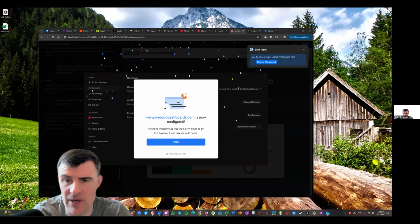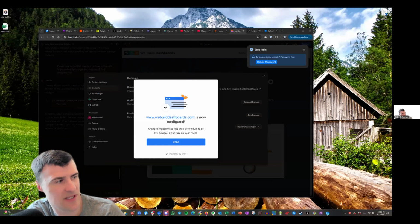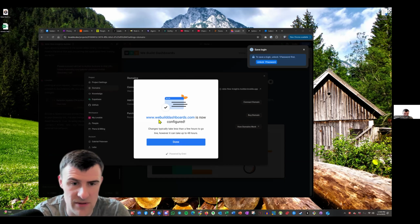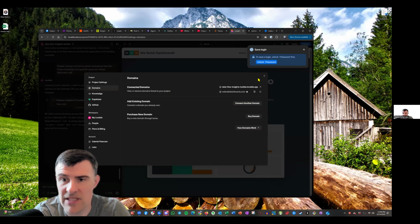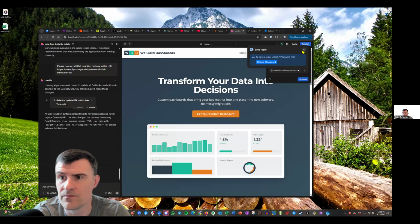All right, so I just went through, I logged in, and then I clicked one button. It sent me a one-time password, and then I clicked start. And so that's literally how easy it is to connect an actual domain. We build dashboards.com is now connected. So if you go to it, yep, that's live. Perfect. Okay. So now it should be good to go.